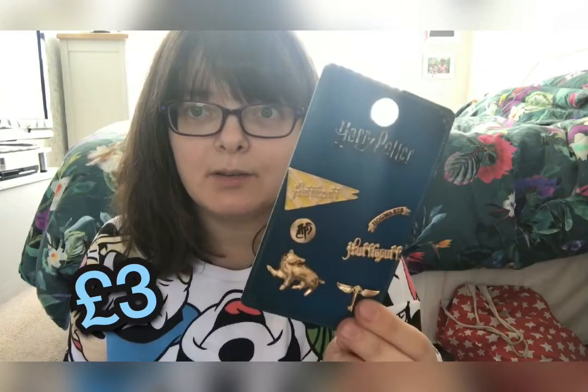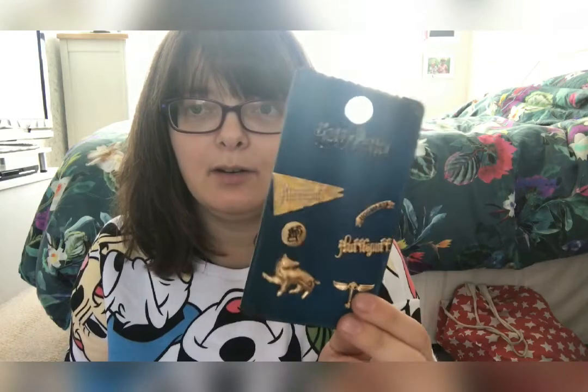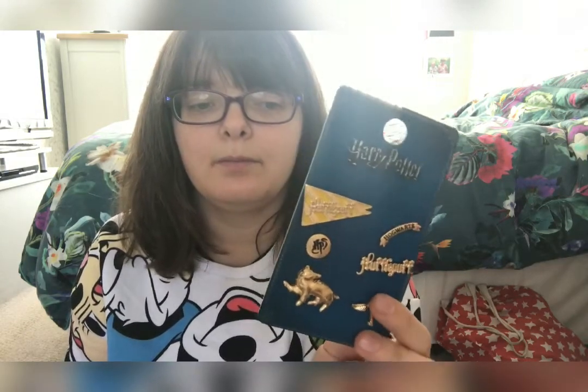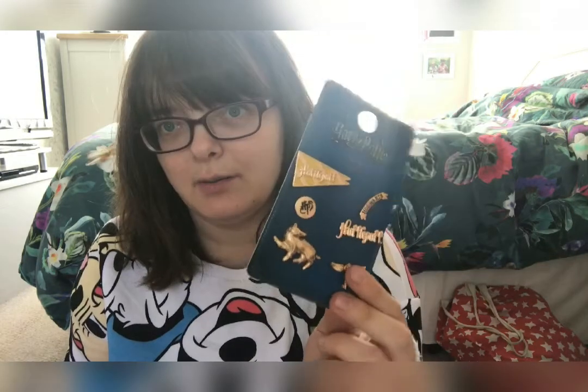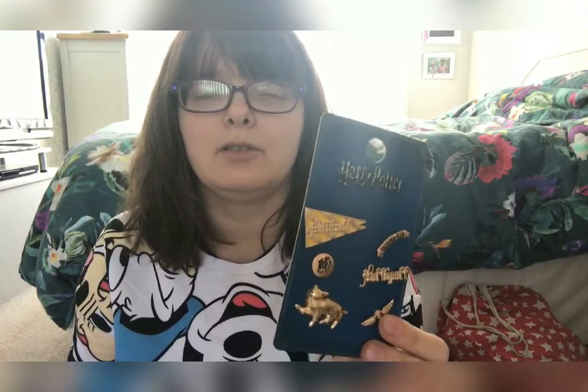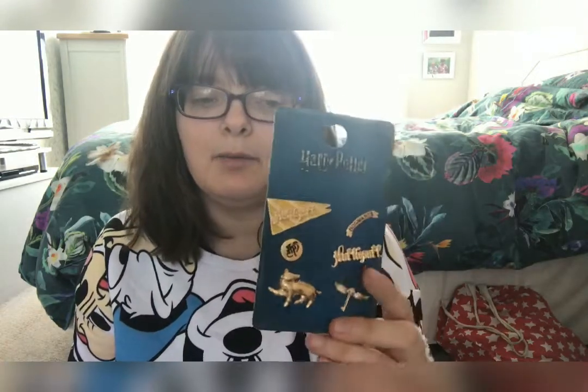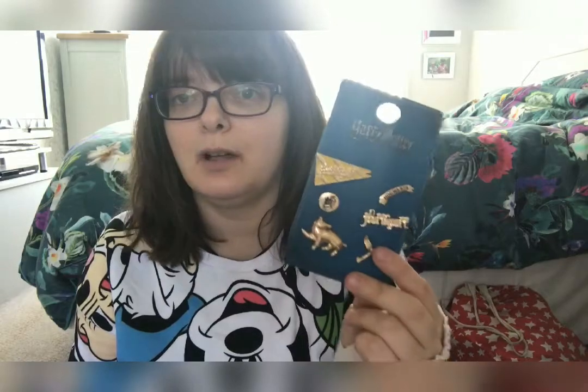They had all of the houses this time, including Ravenclaw, which I've not seen in store before. But obviously I only got these because Hufflepuff is my house. Although I'm beginning to think I should have got some of the other ones to get some of the extra pins, which were not particularly specific to houses. But anyway, I just got these and they're really cool and I'm very happy with them.